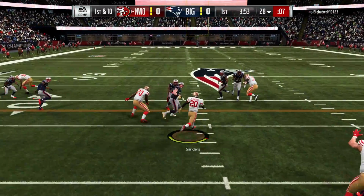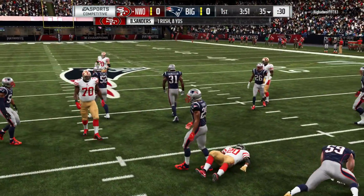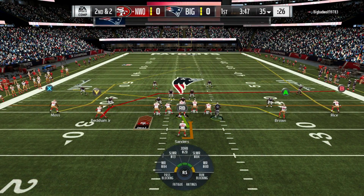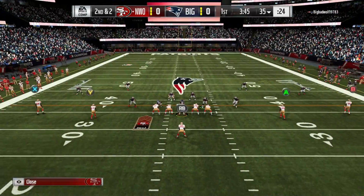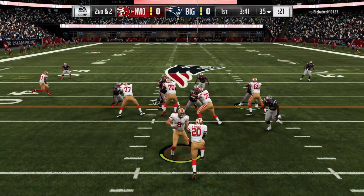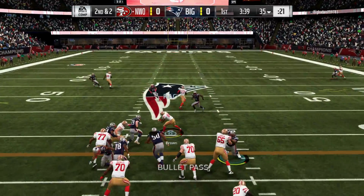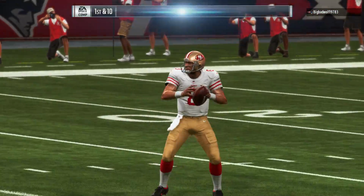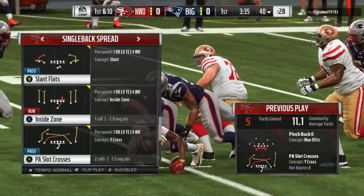A first carry for the Hall of Famer, Barry Sanders. And he'll be tackled at about the 35. 8 yards on the pickup, and now they'll have some options on second and short. All right, now, look at 56. They go play action. Young. This is caught by Antonio Brown. 5 yards on the play there as the drive will continue.